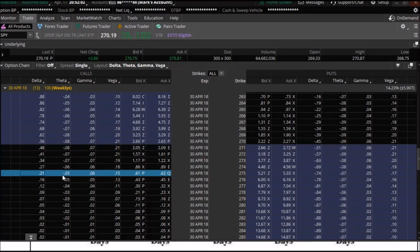And the other thing I would say too is you can look at using trailing stops. Not all brokers give you that option when you're trading options, but if they do, like in my case, my broker TD Ameritrade allows me to do it.